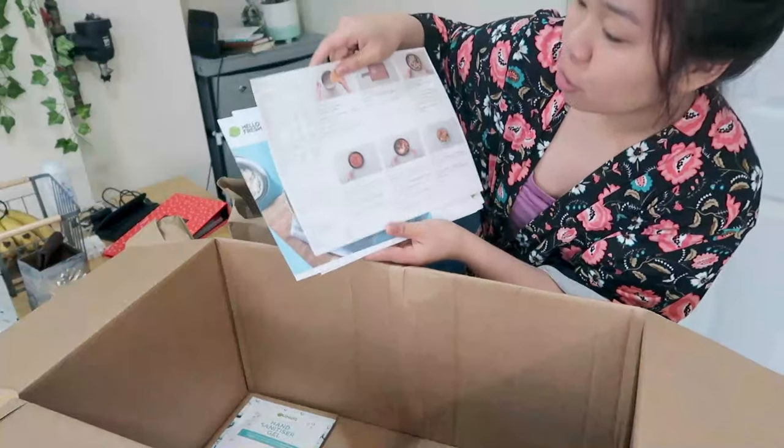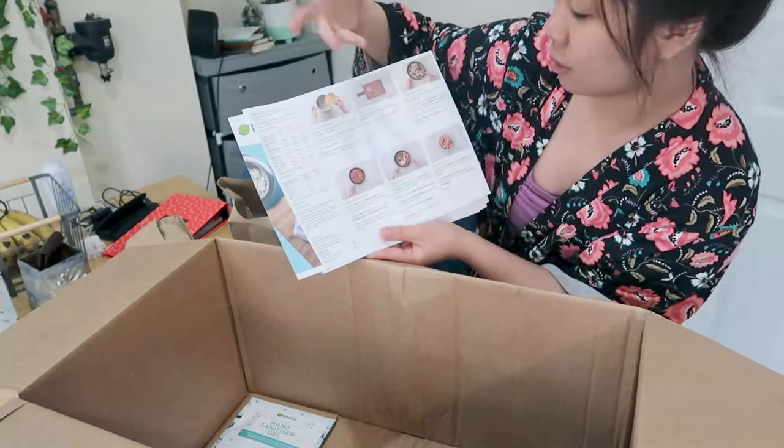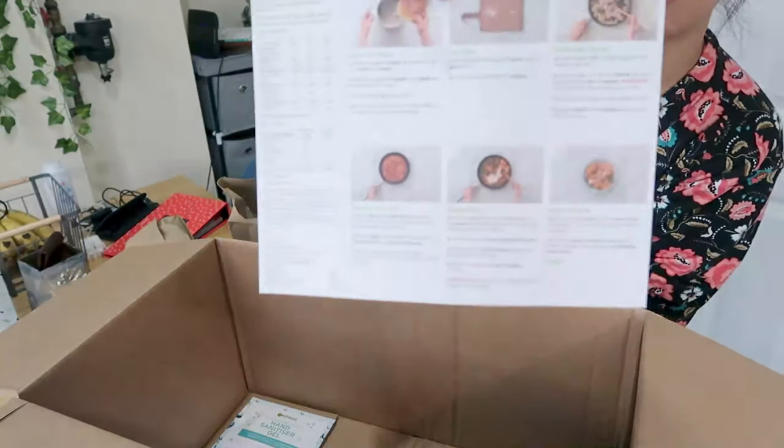And then the instruction on how to cook, and the nutrition value, the allergens, and stuff like that. So it's pretty cool.